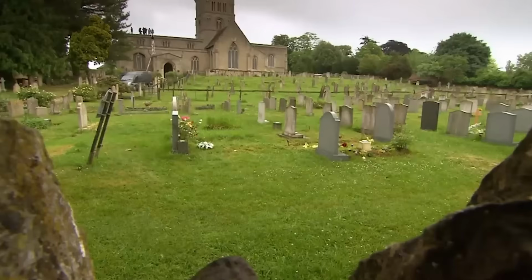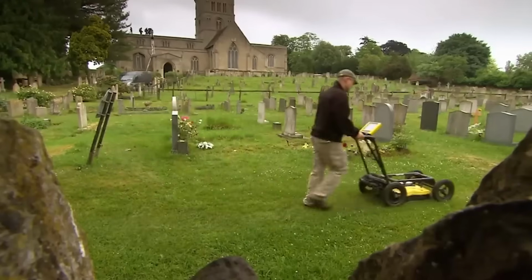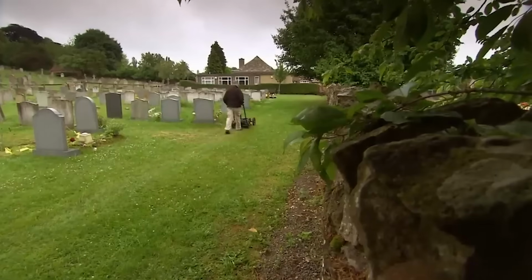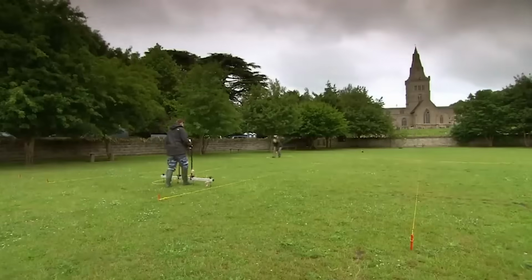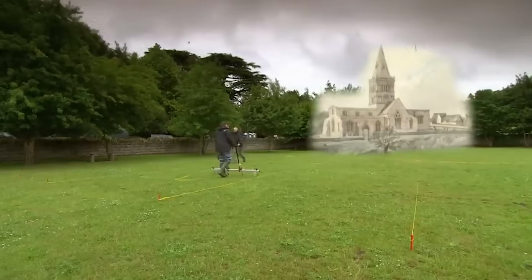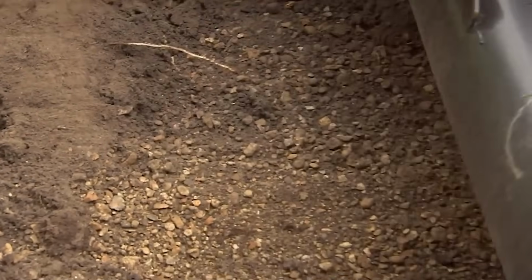But even without any graves, geophys will still need to scan this narrow strip of churchyard before we open any trenches. We're also surveying the playing field of the next door school, as this is where an intriguing 19th century antiquarian said he found some Roman baths. Our digger gets trench number 1 underway.